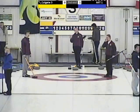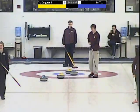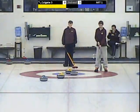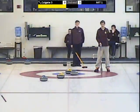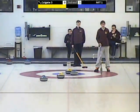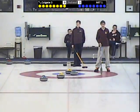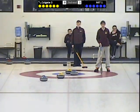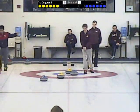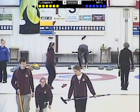Probably your best case scenario here, Colgate's got the hammer, is just to blast both of those out. You can even chip the blue one off. You don't want a guard here. They're calling a guard, but then the scoring area has really been shrunk down to the button. There's a guarantee you only take one if you maintain the current position.